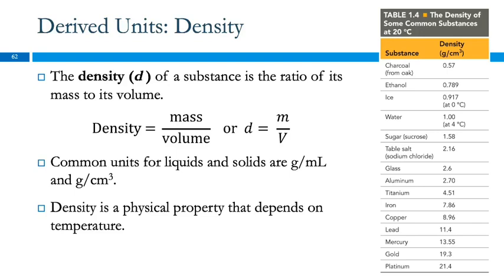Another derived unit is density. Density is a ratio of mass to volume, and so we can describe that using an equation. Density is the mass divided by the volume, or D equals M over V. That's something you should memorize. So here's a fun question. Which weighs more, a pound of feathers or a pound of bricks? They weigh the same. Okay, which one takes up more space? The feathers, because their densities are different.